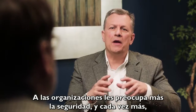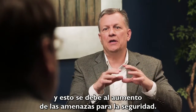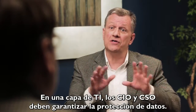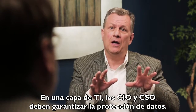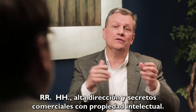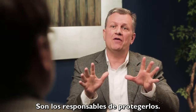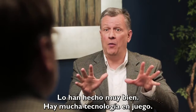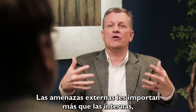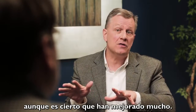Well, I think there's always been an increased focus in security over the years, and this has really been in conjunction with the increased security threats. At an IT layer, CIOs and CISOs are responsible for ensuring that data is protected. That data is in a variety of formats and types, from HR to C-level executives, intellectual property, trade secrets. So they're responsible for safeguarding that, and they've done a pretty good job. There are a lot of technologies at play. They've locked down databases. They've locked down firewalls. They're focused a lot more on outside threats versus insider threats, although that certainly has improved a lot.